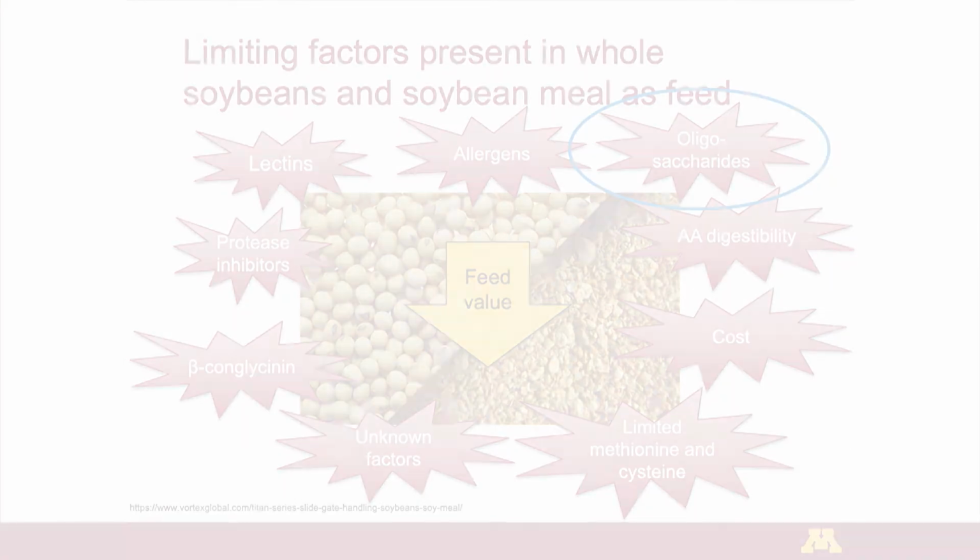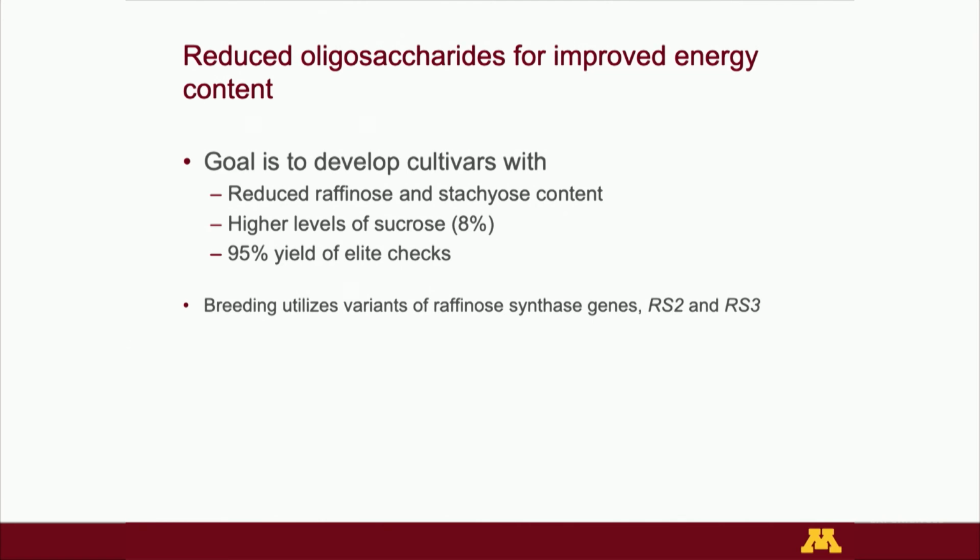What I want to concentrate on here are the presence of oligosaccharides, as well as some anti-nutritional factors such as protease inhibitors, lectins, and some allergens. So starting off with oligosaccharides, oligosaccharides are a form of carbohydrate in the seed. Basically, those come in the form of the compounds raffinose and stachyose. And the deal with these compounds is that these are carbohydrates that are not really available to monogastric animals, energetically. And worse yet, these are actually fermented in the lower gut, causing flatulence and basically overall reduced feed efficiency. And so they lower the energy value of the feed, right?